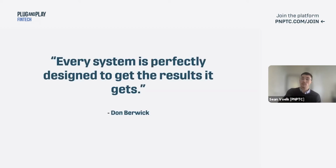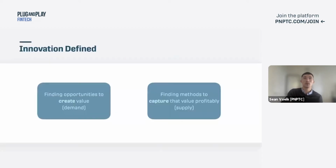To lay down maybe some definitions on the next slide here. I think oftentimes innovation really is kind of this highly intangible buzzword. It's really just persistence and really disciplined project management. It's the process of finding new business models and products to forward your company's business interests. And that breaks down into a demand and supply of new ideas, right? Creating demand for new value that you've created, and then supplying that value in a way that is both profitable and scalable.